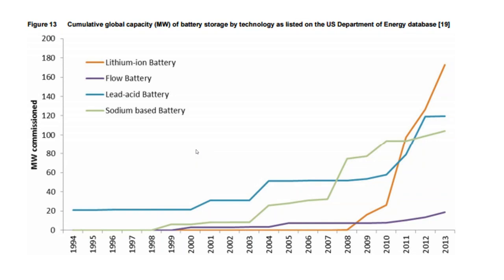So that results in a strategy where maybe you want to go with a lower cost lead acid today and not have a battery that lasts very long, and then upgrade to lithium ion 10 years from now when the price of lithium ion drops.